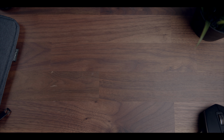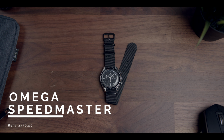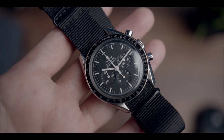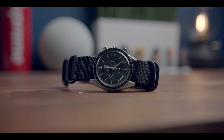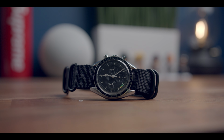Okay, switching gears a bit, the next item here has the honor of being my favorite piece of tech of all time, and that's my Omega Speedmaster Professional, reference number 3570.50. Now, there's a few of you that have noticed this watch in the background in some of my shots, and it's mainly because I have it on almost all the time. I love watches. It's probably the only other passion that I have that's equivalent to the one that I have towards tech, and the Omega Speedmaster to me is the perfect marriage between the two.